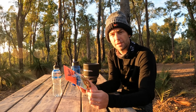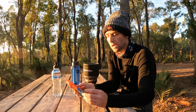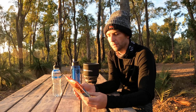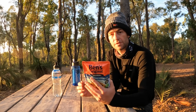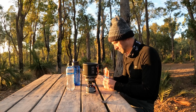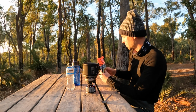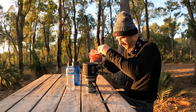There's probably a bit more flavour in these as well, I'm hoping, than the other ones. You know, the other ones were nice, but I don't really want to be paying like 12, 14 bucks for a meal. So I've got 2 of these, so we'll give this a go and see how it works out. It's lentils, turmeric and brown rice. So everything a growing boy needs.